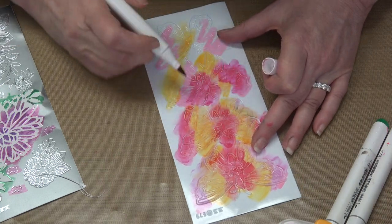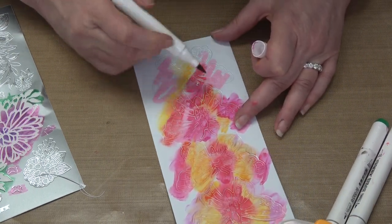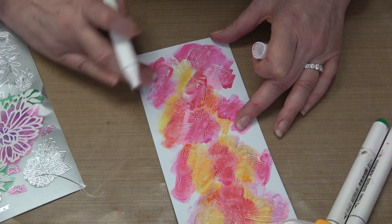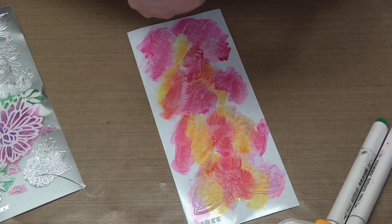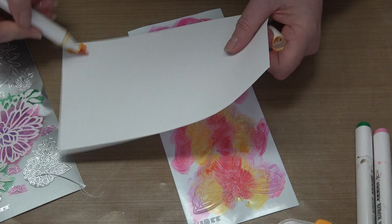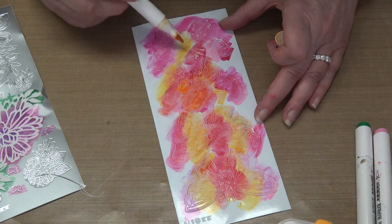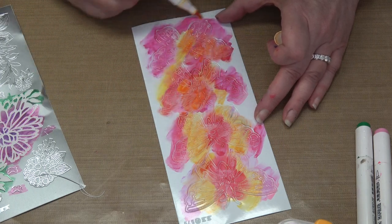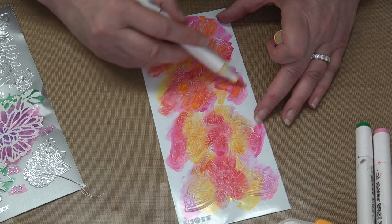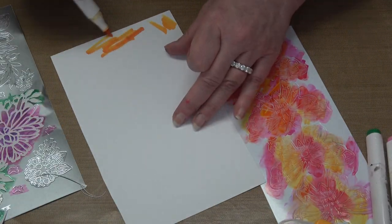Now you don't have to do all four butterflies at once. If you just want to use one butterfly, just do the one. Wow, that looks messy. That looks messy. All right, you ready to see what we get? Looks like a hot mess, but let's pull them all off. Well, let me get a piece of paper.